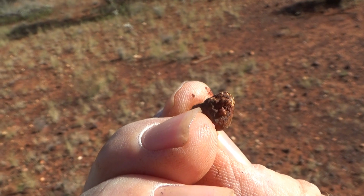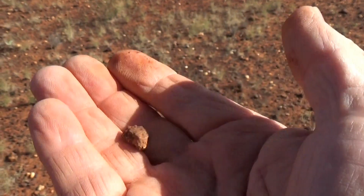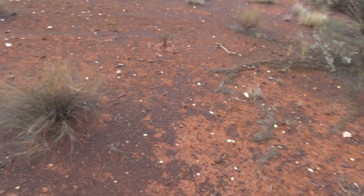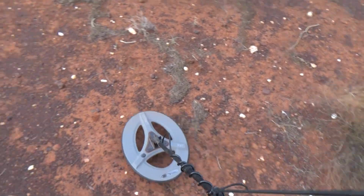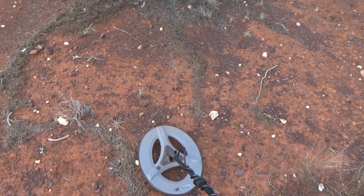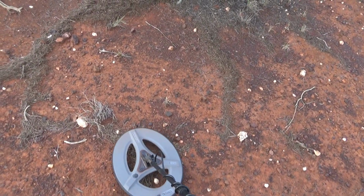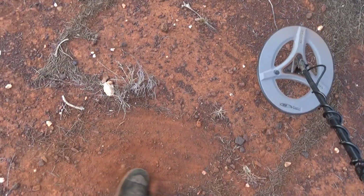There we go. That might clean up nicely, that piece. It's probably about 18-20 degrees. It's perfect for detecting. You can probably hear this. Sounds pretty smooth. Breaking the new coil in.